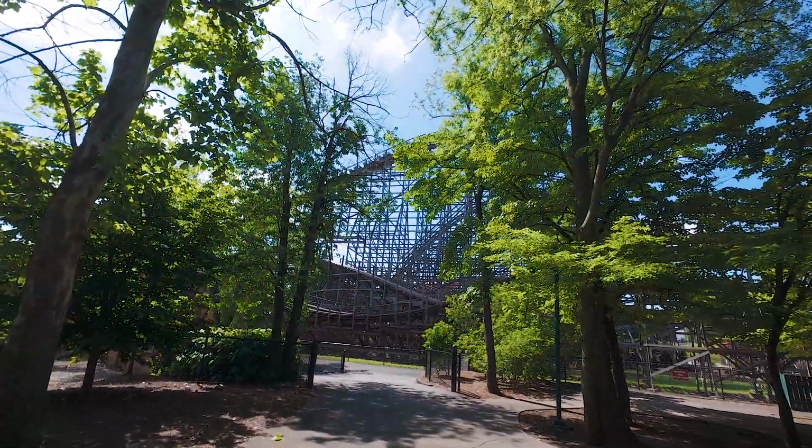I don't know how well you guys can see that, but we may go ahead and grab Roller Skater because we're right here, because I'm not 100% sure how to get to Thunder Run just yet. But that is our second to last coaster that we need to get here. We'll get Roller Skater and then Thunder Run, and we'll be done with all of the coasters here.